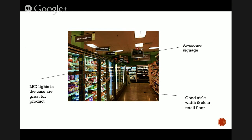Equipment-wise and even lighting-wise, they do LED lights in their cases, and that's really great for product, but you can also do it throughout your store, and your store planner and interior designer will work with you to figure out how you want your store to feel lighting-wise, to make sure there's no dark caves that you're walking down. And that would be that one.